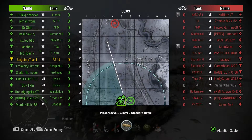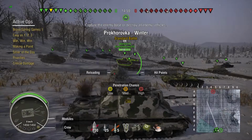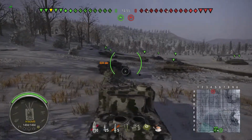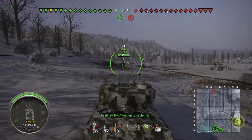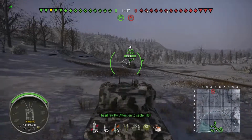I think it's probably 2 map changes ago. They've changed the map in Prokhorovka a couple of times. Ostensibly each time they change it is to make the map less campy. And I think in practice what has generally happened is they made the map more campy.